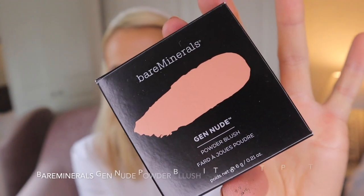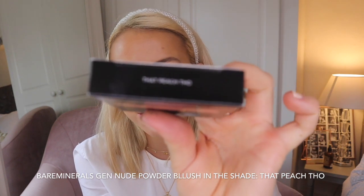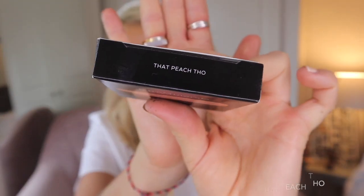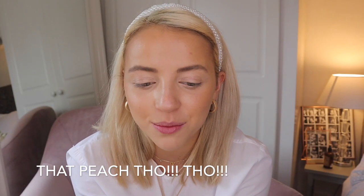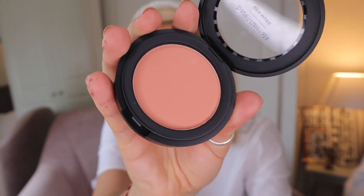So after my bronzer, I'm going to go in with the Bareminerals blusher, and this is the Gen Nude in the shade That Peach 2, which is a really cute name. I love that. How much fun would it be to come up with makeup product names, what a fun job. And this is a powder form, so I'm gonna go in with my normal blush brush. That's what it looks like. Such a really cute coral colour. Love that. My original blusher is quite bright pink, so this would be really nice for a subtle blush.